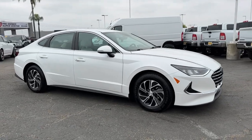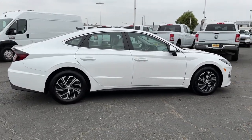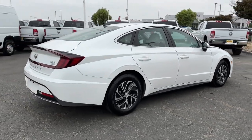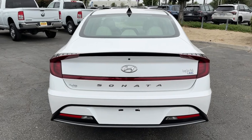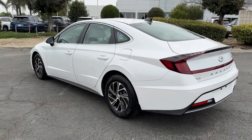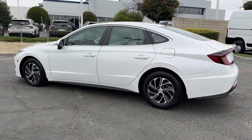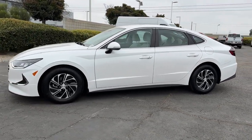Get into a car with value. 2022 Hyundai Sonata Hybrid. This vehicle is an outstanding buy with fewer than 35,000 miles on the odometer. This eco-friendly Sonata Hybrid delivers a seamless blend of electric efficiency and gas power, standard driver assist features, a comfortable, quiet cabin, and class-leading passenger space.